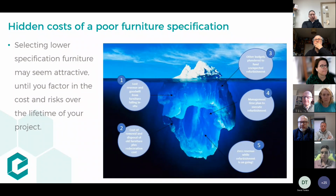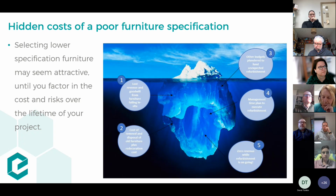This iceberg, we use this quite a lot. On this, you could easily have two pieces of furniture, two wardrobes, for example. On the surface, they would look very similar. They may even act the same for a period of time, but as you start to delve deeper, things do become apparent that it might not last as long. So it's just making sure we get the specification right for you, whether it's Ellis or whoever. It's just making sure you get what you want, really.